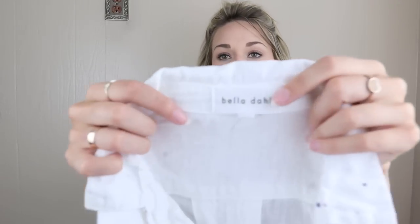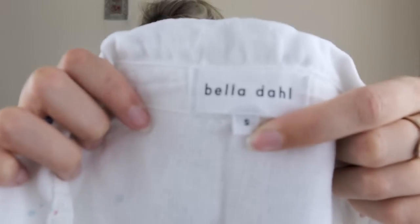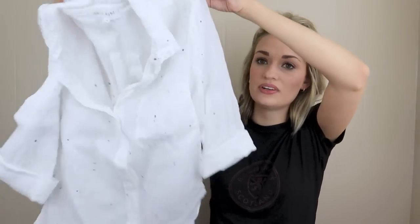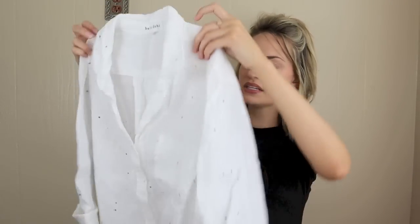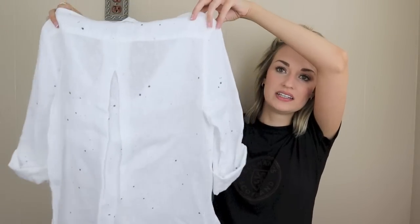Next up we have a Bella doll. And this is her newer tag. I've actually never seen this tag before, but I did look it up and it was still selling online, I believe. It's 100% linen, and I thought this was adorable. It has like a paint splatter print to it, which is kind of textured, so it's interesting. This piece actually has already sold, so that's great. That is the back. Really, really pretty, unique piece.